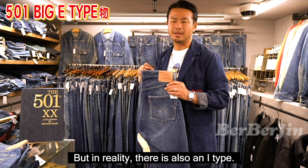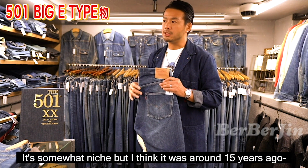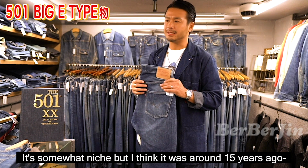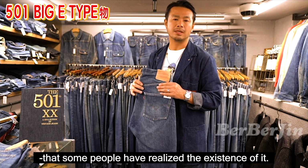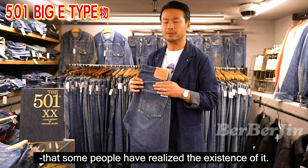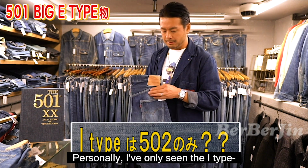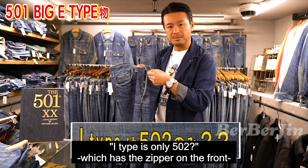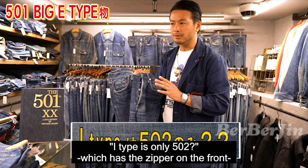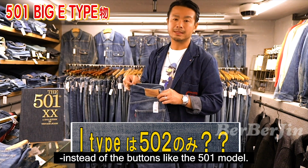But in reality, there's also an I-type. It's somewhat niche, but I think it was around 15 years ago that people might have started to realize the existence of it. Personally, I've only ever seen the I-type on the 502 model, which has the zipper on the front, instead of the buttons like the 501 model.